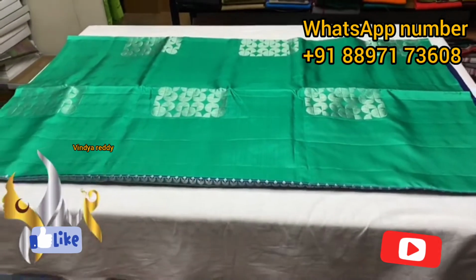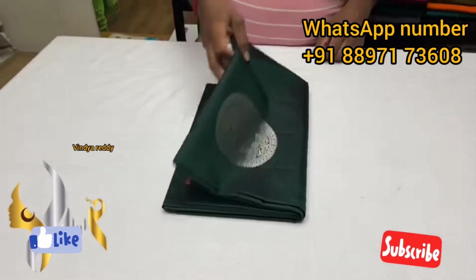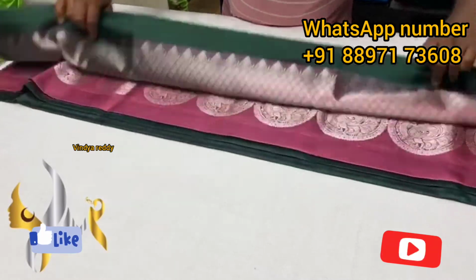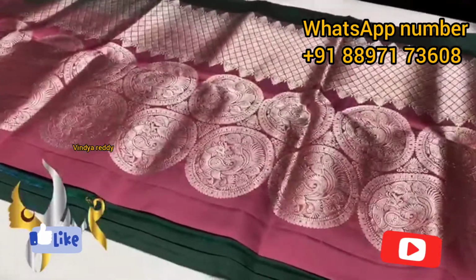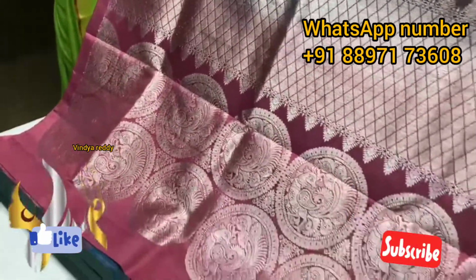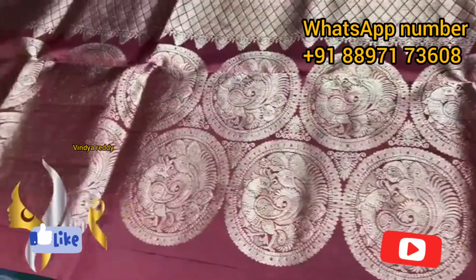Beautiful combination with authentic silk mark. Pure Kanchipuram soft silk saree, double vaarppu. Beautiful designs with trendy color combination. Pallu of the saree, we have beautiful pink shade pastel pallu with beautiful peacock work.